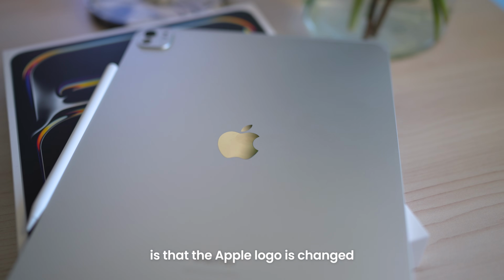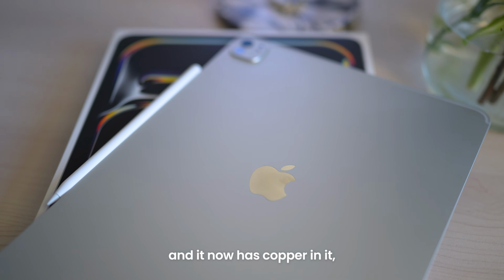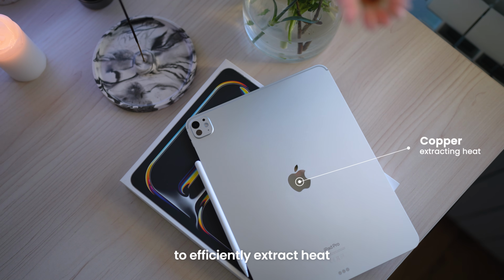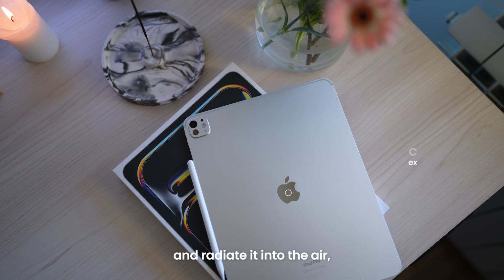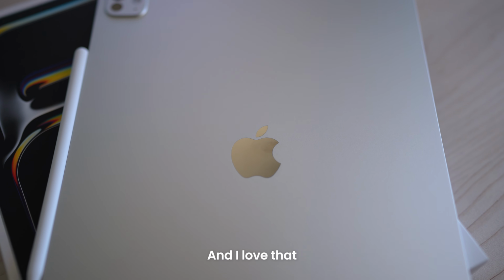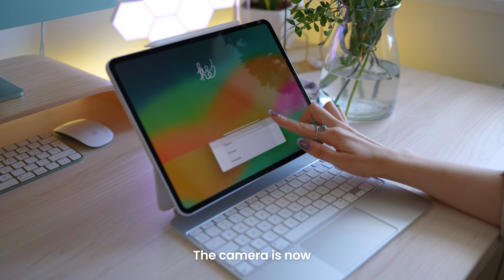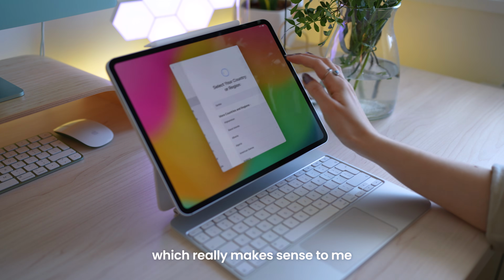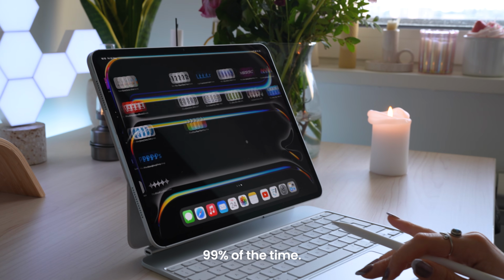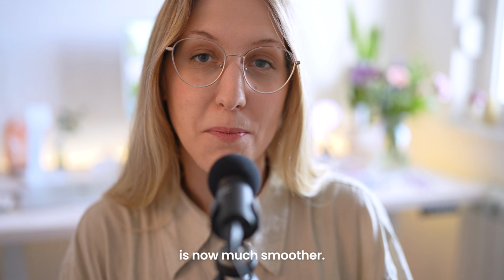An interesting fact is that the Apple logo is changed to help with heating less, and it now has copper in it, which is allowing it to efficiently extract heat and radiate it into the air, which is a detail that really excited me, and I love that the logo placement turned out to be practical. The camera is now moved horizontally, which really makes sense to me as I use my iPad in landscape mode 99% of the time. So Face ID is now much smoother.